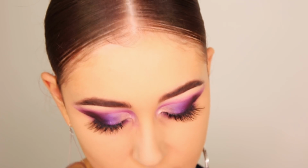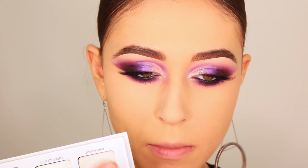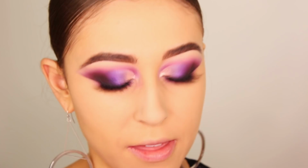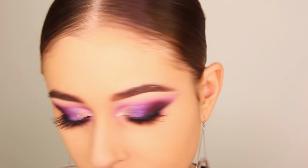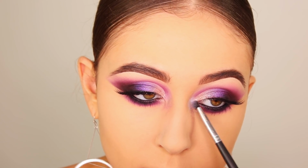Okay, so obviously this is me I'm talking about here, so I have to highlight my inner corner. This is the Anastasia Beverly Hills Moonchild Glow Kit. I don't know if I want to use the purple or the pinky one. Oh no, I don't know. I think I'm gonna go with the purple. I might actually mix the two purples together here. We'll see. I think I'll just do that. Whatever. I've never highlighted my inner corner with purple, I think. So let's do it. That looks sick.